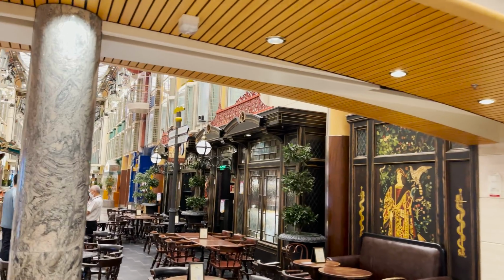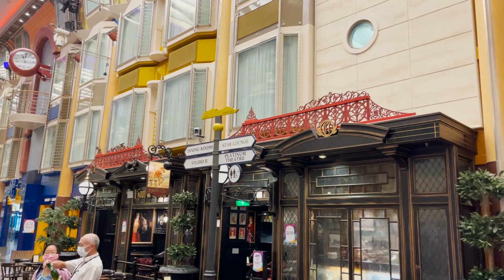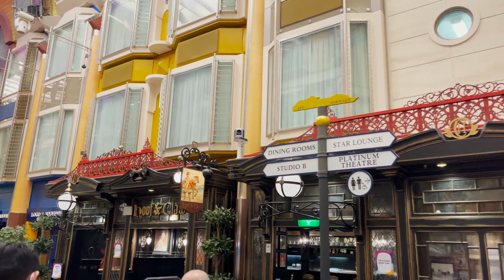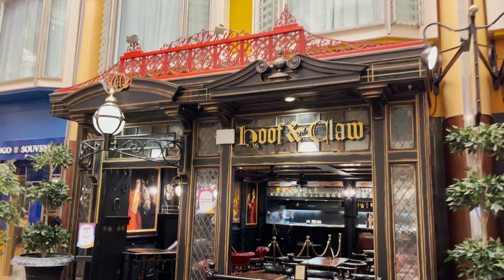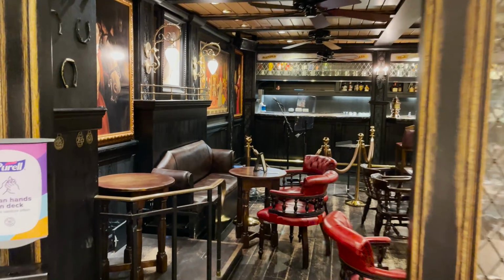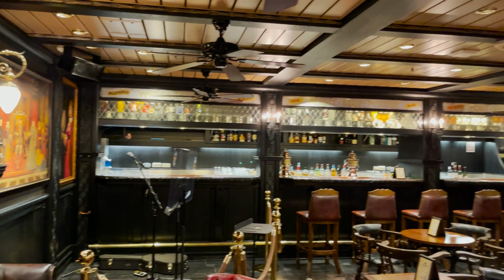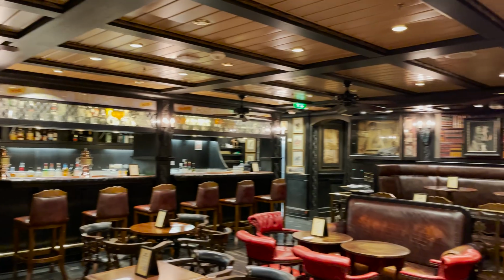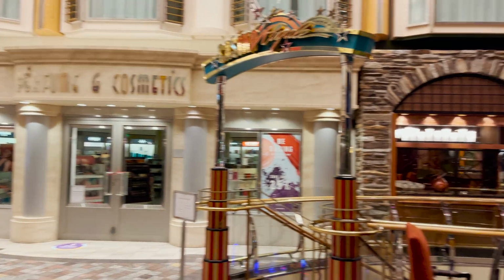of the promenade here. The next thing that we find is the pub on board, which is the Hoof and Claw. So this is our standard English pub, British pub, whatever you want to call it. All the dark woods, leather seating. They do have a small stage here for performances, and of course the bar in the back. Couldn't be a pub if you didn't have the bar. Got high tops and booth seating in the back there. Really intimate space, gets very lively in the evenings.